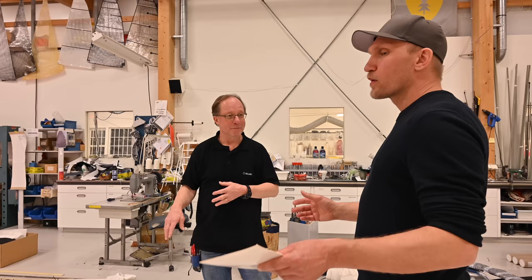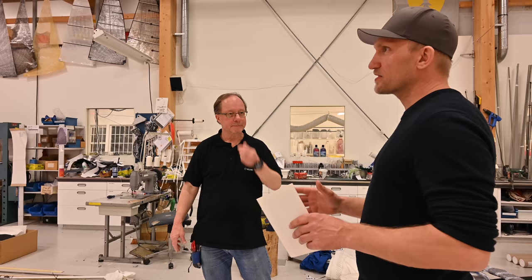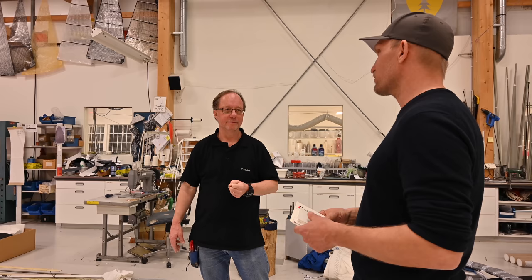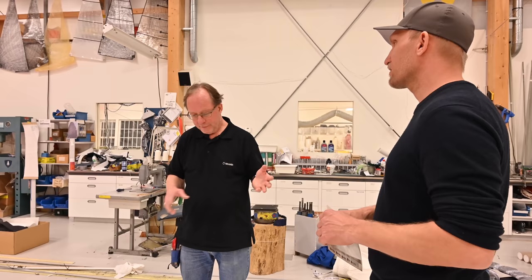So will you go as far as saying that a Dacron sail is even more expensive in the long run because you need to change? Not really. No, that would be a lie. But in money, yeah.